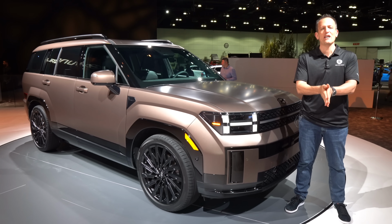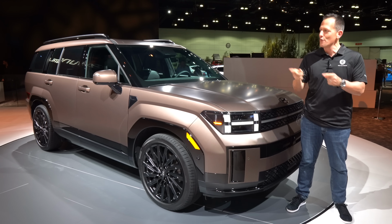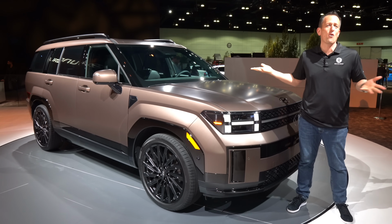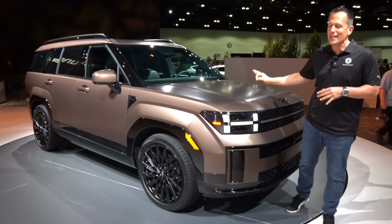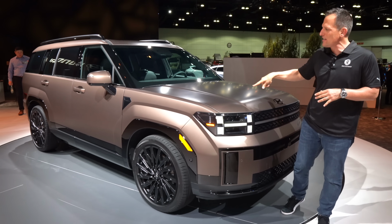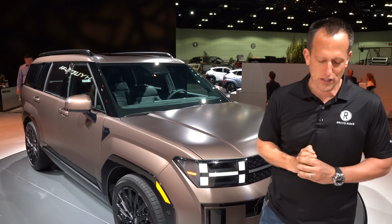We are here at the LA Auto Show, and of course, a lot of action happening around the Hyundai booth, and it's all because of this vehicle here. What is it? This is your all-new, totally redesigned, top-to-bottom Hyundai Santa Fe. But before we get into this top trim, known as the Calligraphy trim, let's talk about what's going on here.